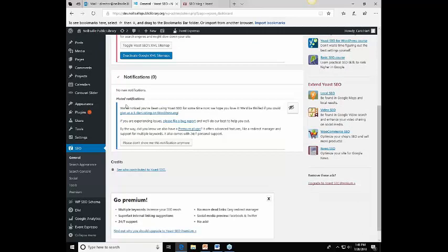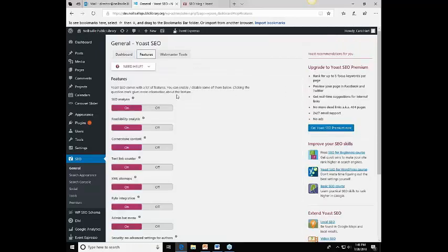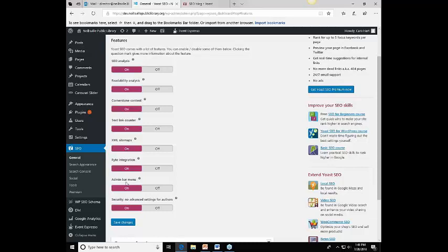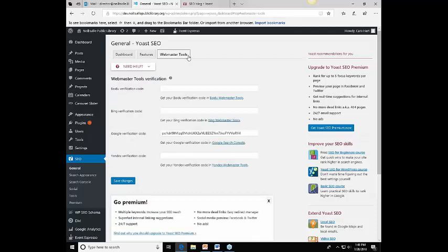But it'll notify you of different things. This one's just asking for a rating. Advertise to go premium. Features. So these also, Yoast on the website kind of guides you through each one. We have all of ours set to on. So sitemaps, yes, they're allowed. The analysis, yes, it's allowed. The readability, yes, we'll allow it. Webmaster tools. So you can link your Yoast with your Google Analytics, and it's almost like a partnership. So they'll work together, so you can go on your Google Analytics and look at that separately.